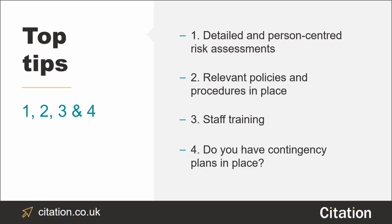Tip number 4. Are there contingency plans in place for unforeseeable events such as fire, flood, gas leak, or lack of water supply? Do staff know what to do in these situations? Do they understand their responsibilities in the event of food poisoning or a diarrhea and vomiting outbreak? Do they know who to notify and what to do?